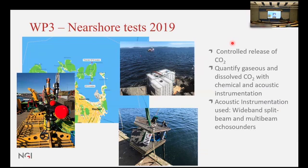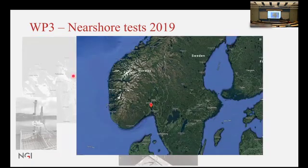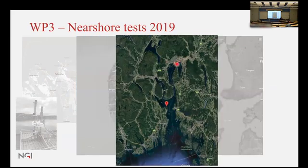So for this experiment, we changed locations. There's a slight issue with the dissolved CO2. So here's where we are. We're south of Oslo in Norway, in Oslo Fjord. And if we zoom in a little closer, there's Oslo up there. And this is the town of Horten, where Kongsberg is located, actually. And we're in this area down here.